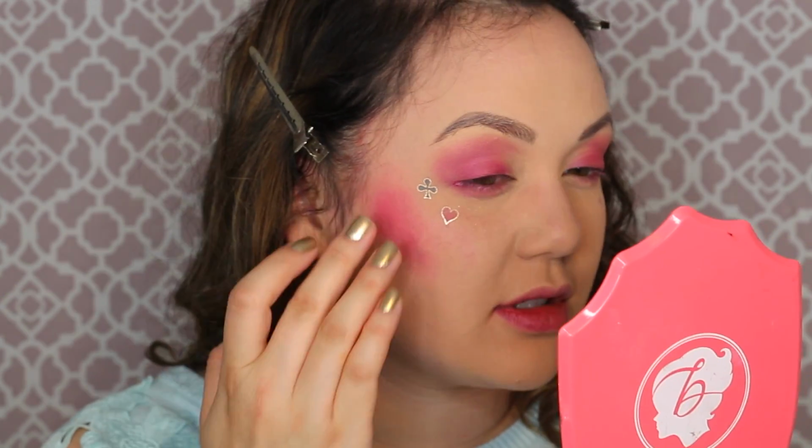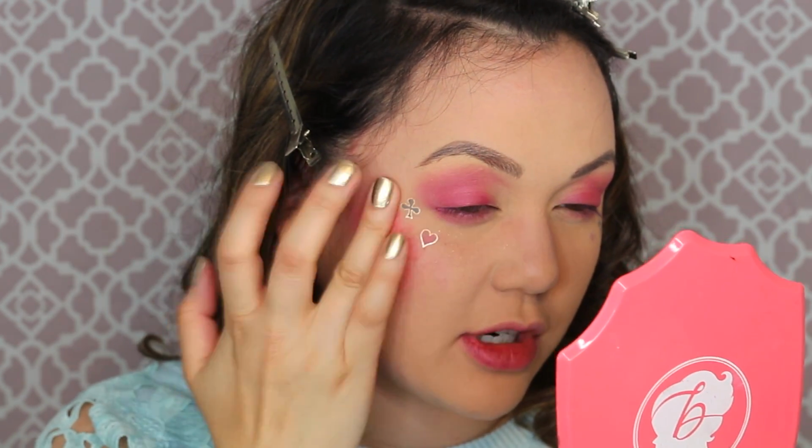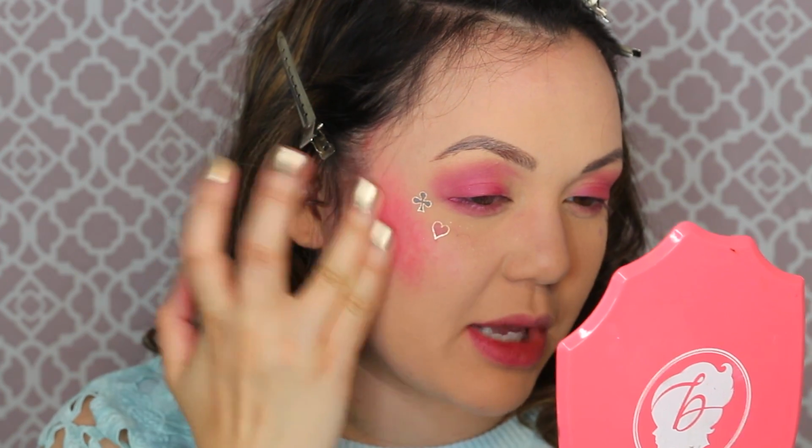I love this cream blush. This is by Besame in Crimson. You can use this as lipstick and everything, like a tinted lip balmy thing. I'm trying to make it so it almost connects to that eyeshadow, so I just look like a red pink ring. I know it sounds weird, but trust me, it'll look cute.